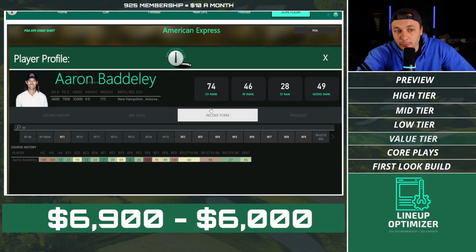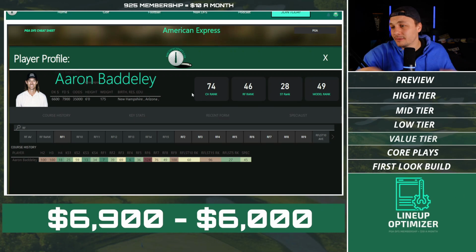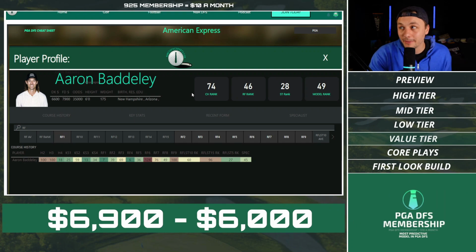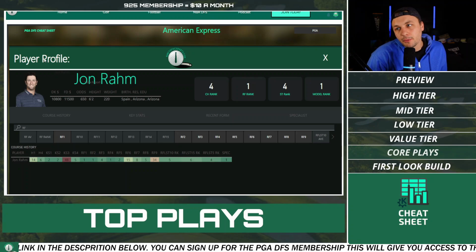Not a lock, but given the price tag, he might be someone I end up on. My typical strategy is to schedule a missed cut, especially on a no-cut event, or an event like this where you want to pay up for the really good plays that we have. I might do that. So looking at my core plays, core play number 1 is going to be Jon Rahm.